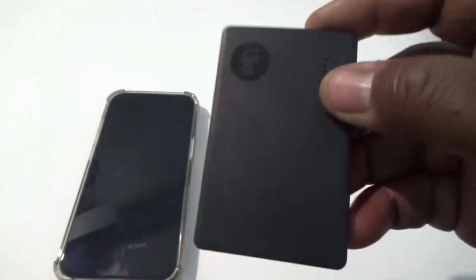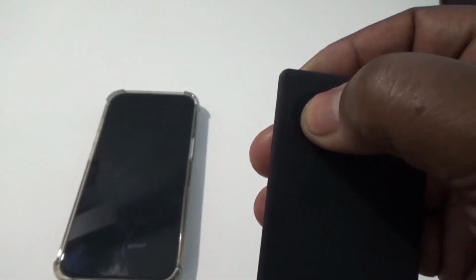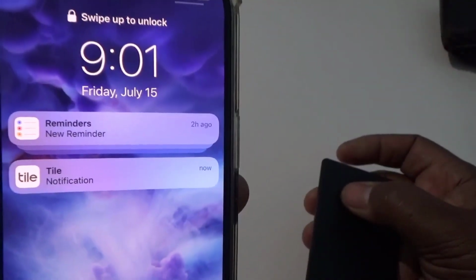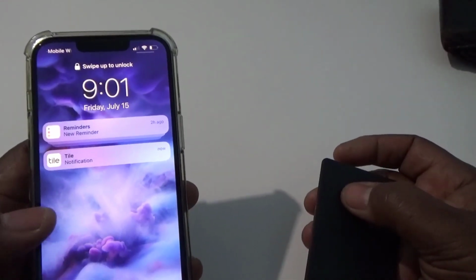But this little Tile also has a little button right here. You could double click it in case you couldn't find your phone or lost your phone. You just double click. And you see your phone start making this sound. Once you find it, just swipe up, it should go off.